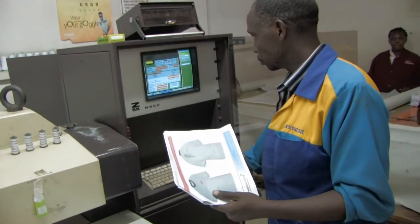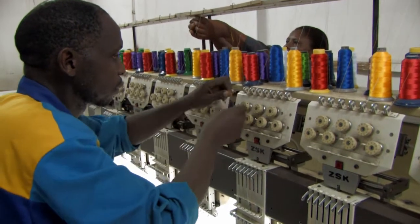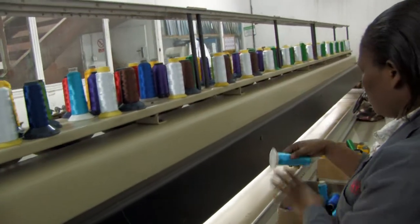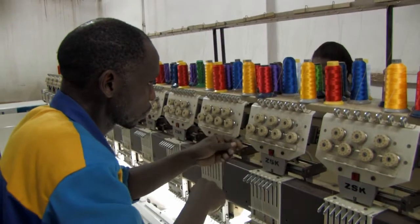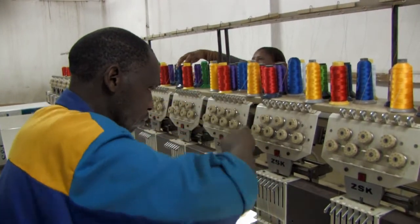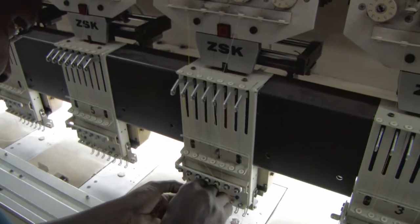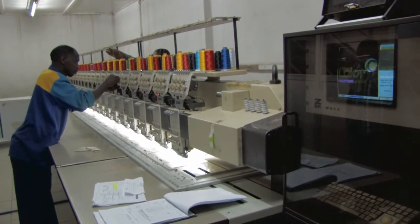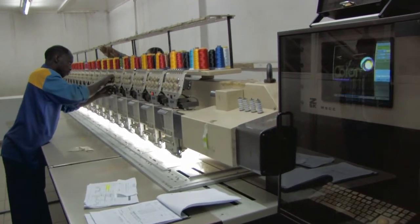Using the reference color image, the team now loads the embroidery machine with the correct color thread. A spool is inserted on top, and the thread passed through the machine and finally into the needle at the bottom. This machine can sew a 7-color design on 20 items at the same time. Each section must be loaded correctly before production.